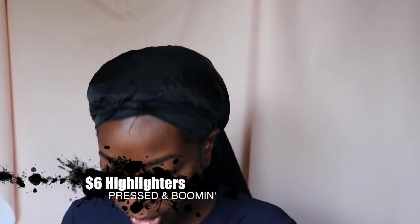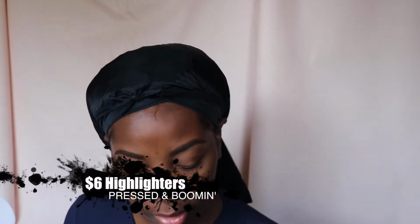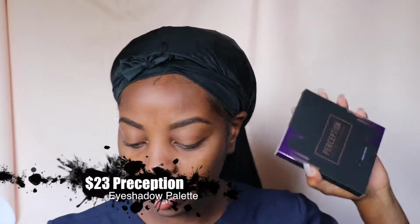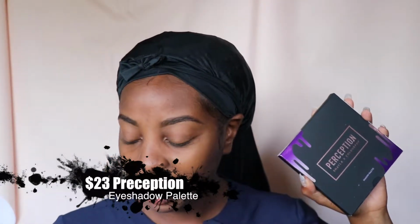Then we have 2 highlighters, which I'll wait for the end of the video to open up. They gave me a little free gift, a super eye shock shadow, which I don't really care about right now. I got a Perception eyeshadow palette. This is the main event. This is what I've been waiting for. This is what I've been waiting to share. I just had to wait for the perfect day to do so.